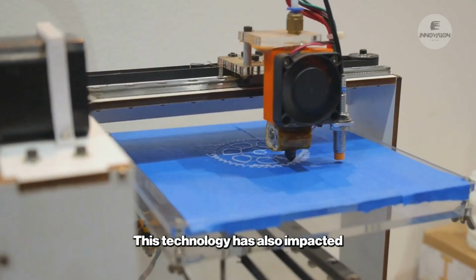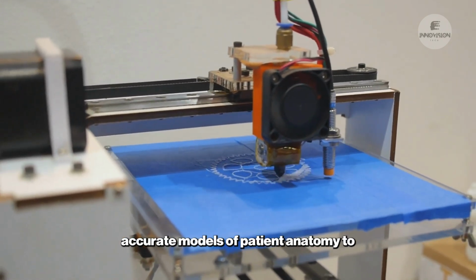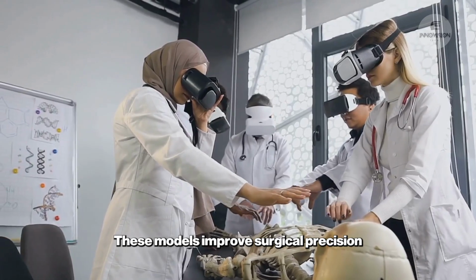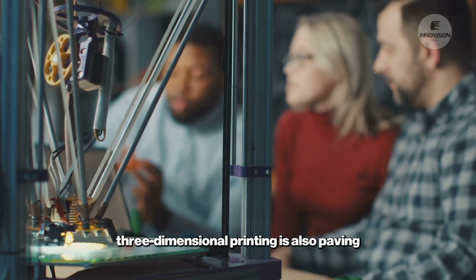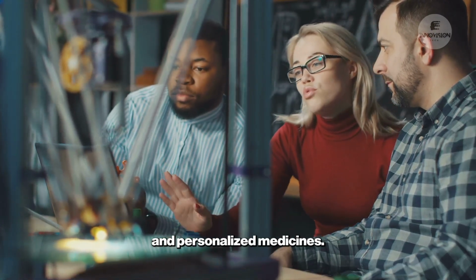This technology has also impacted surgical planning, allowing surgeons to print highly accurate models of patient anatomy to practice complex procedures. These models improve surgical precision and outcomes while helping medical professionals train. As the technology advances, three-dimensional printing is also paving the way for printed drug delivery systems and personalized medicines.